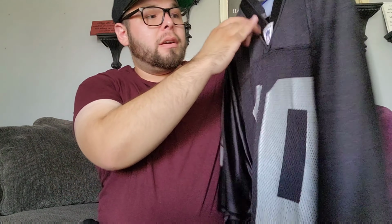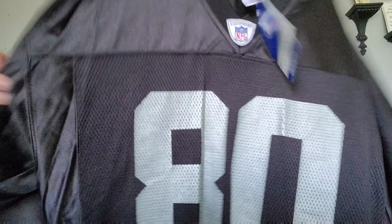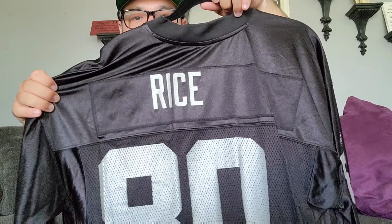And got me another one. This one's dead stock with the tag still. On the back, there's a little flaw. As you can see, Rice is printed a little bit crooked on the side. That's the only flaw. I got this at the flea market, I believe, for like 10 bucks.